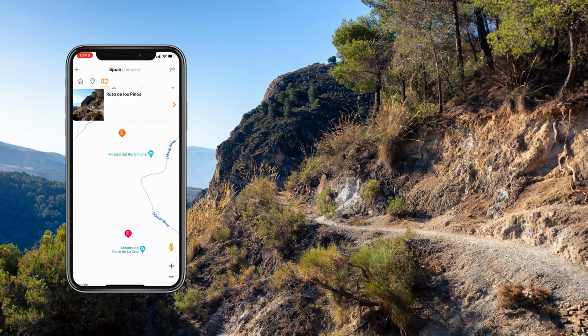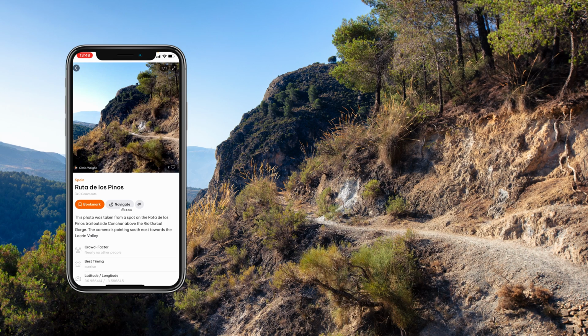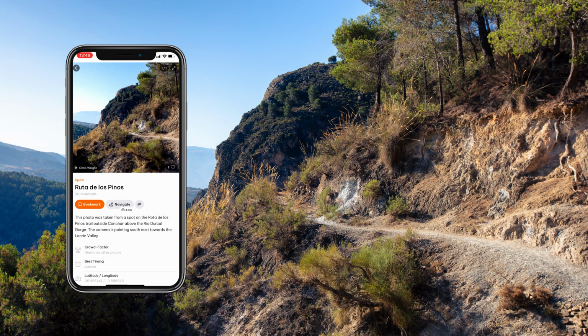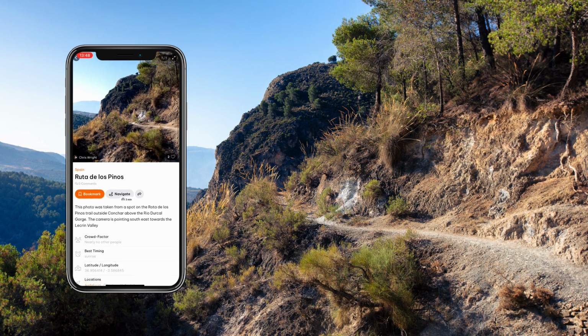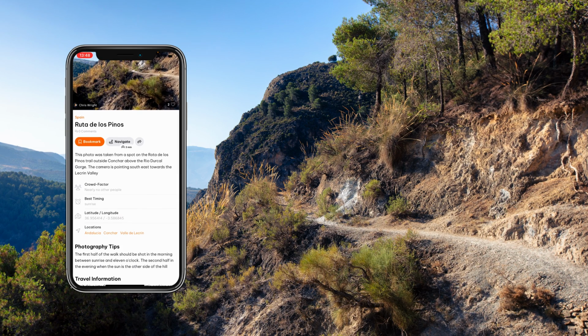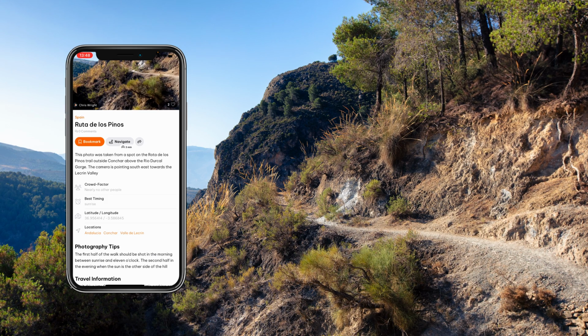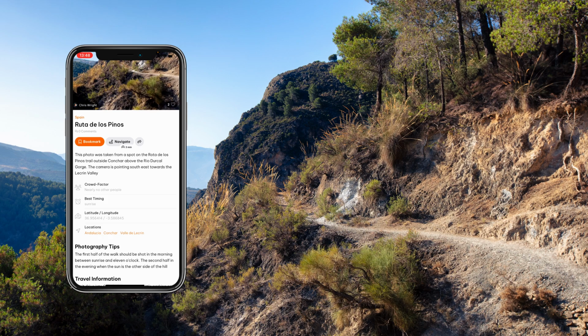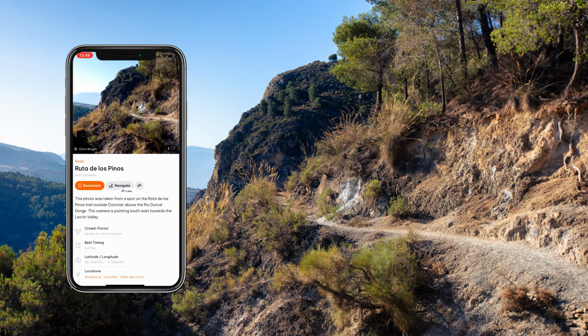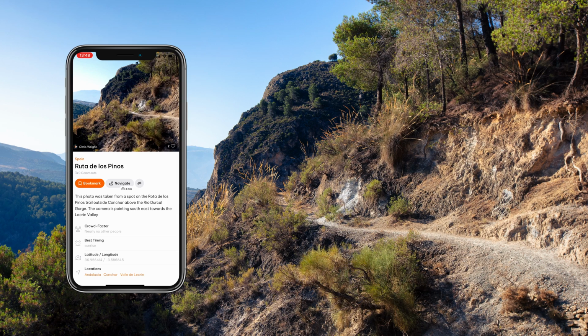Ruta de los Pinos. That takes us through to the photograph page, right? We've got a general description of it. We've got some sections that are filled out when you upload the picture. So crowd factor, nearly no other people, which is great. Best timing, sunrise. This is very important in this location because the sun goes the other side of this hill after about midday.